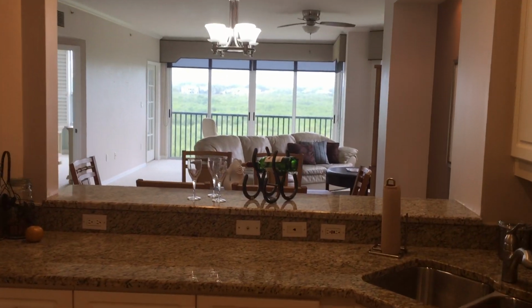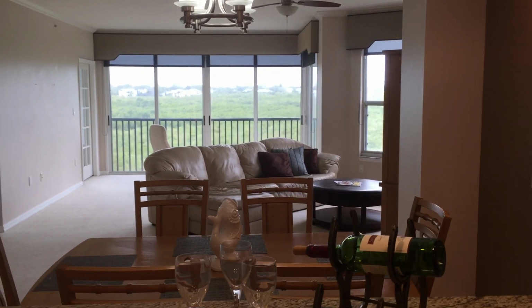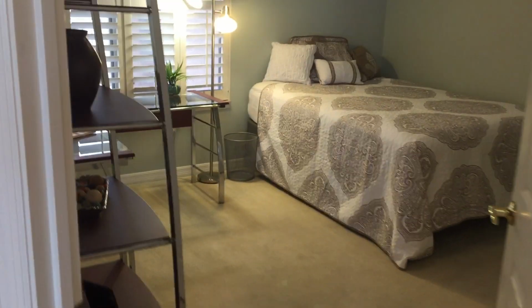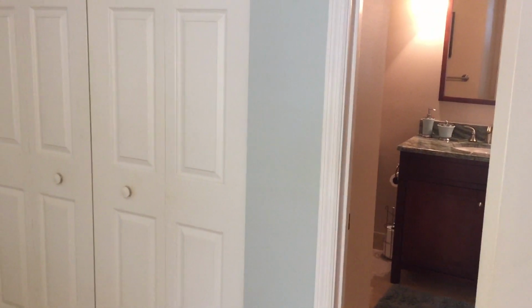Coming back out, you'll see the gorgeous mangroves looking west toward the Intracoastal and Siesta Key through the pass-through. Almost every room in this home has a view of the mangroves. Coming back out, got a linen closet, another view, and to my left of the foyer is the guest bedroom, which we are using also as an office. Plantation shutters throughout, and this bedroom has a wall closet with an ensuite bathroom with a tub shower combination.